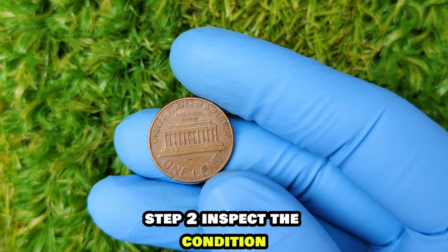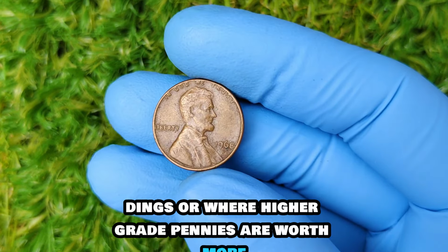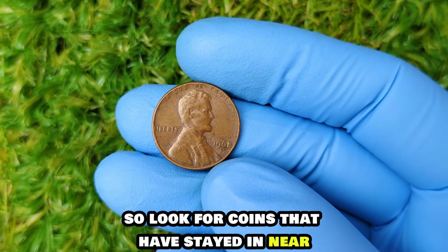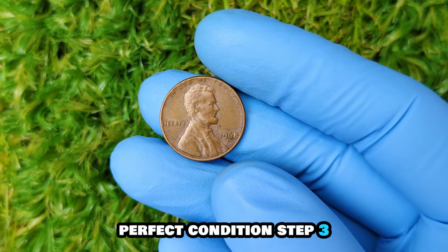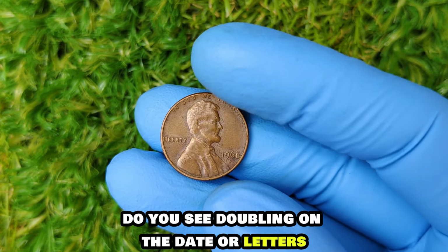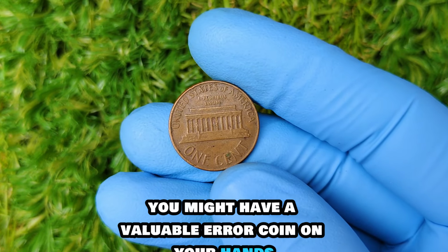Step 2. Inspect the condition. Is your penny shiny and free from scratches, dings, or wear? Higher grade pennies are worth more, so look for coins that have stayed in near perfect condition. Step 3. Look for errors. Do you see doubling on the date or letters? If so, you might have a valuable error coin on your hands.